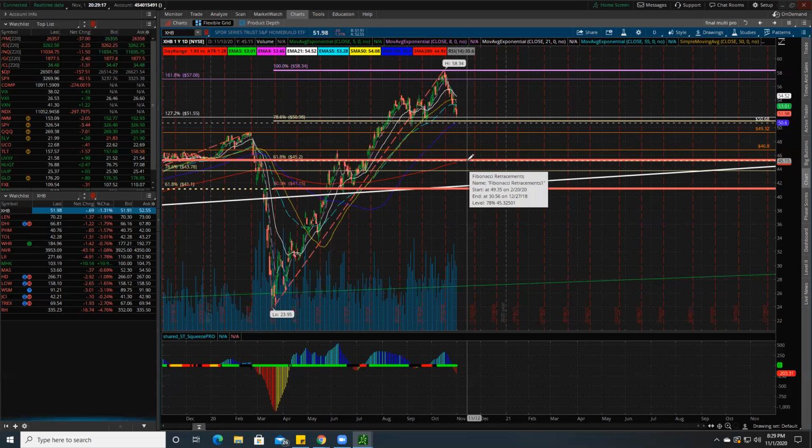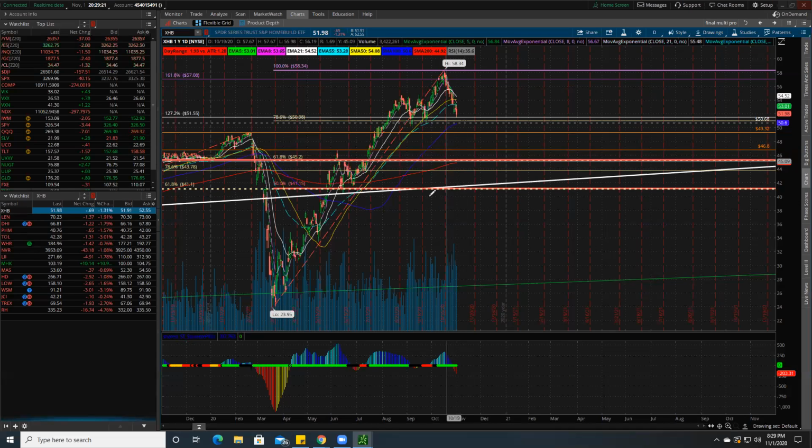What else is right here at this Fibonacci cluster, guys? The 200-day. It's been a while since we've had a 200-day test. Could the 200-day move above this as we trend down? Yeah. But this is a major Fibonacci level. I would look for support here.